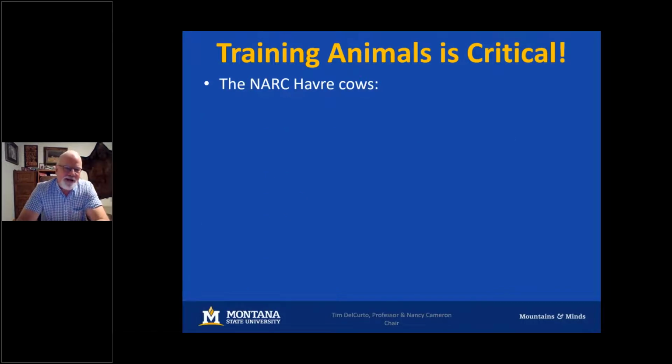First of all, training of animals is critical. If you're going to use this technology, you have to train the animals appropriately. With our Northern Ag Research Center cows at Havre, we really had a leg up using this technology because, as I showed you in the previous slides, we had less than 5% of the cows that were non-eaters. The reason for this, we believe, is those cows are handled a lot at that research station. They're handled very well. Docility in the herd is an important trait that they select and cull on.